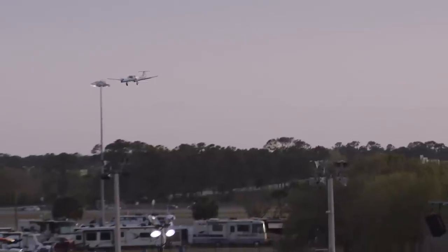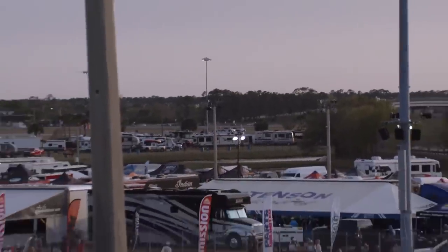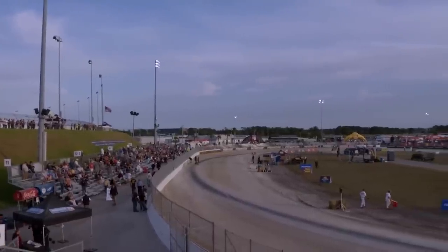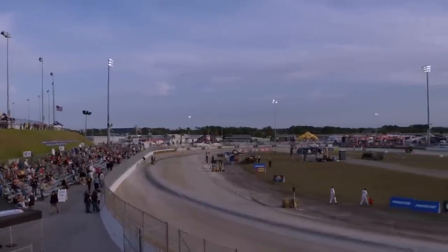Well, the airport is literally right off the back straightaway here at the Big Speedway, and we are just outside of turn number one of the Big Speedway. There you see the hillside right there and fans along the hillside.